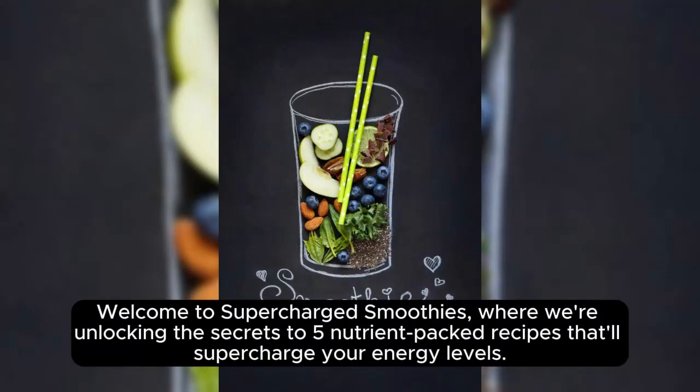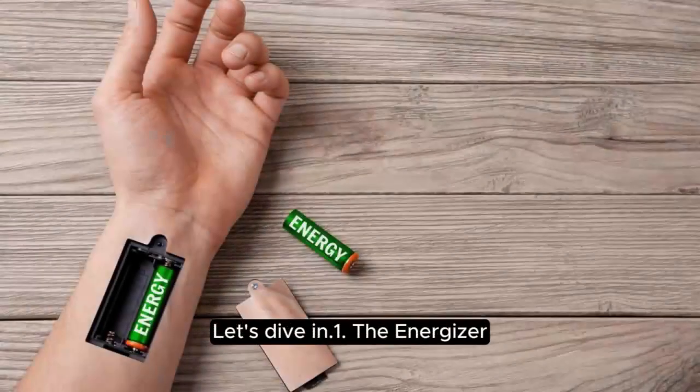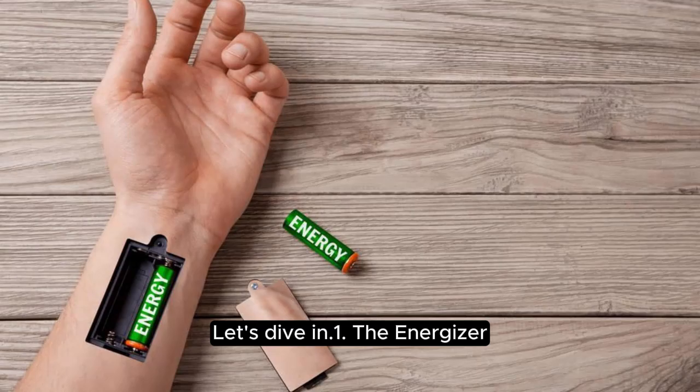Welcome to Supercharged Smoothies, where we're unlocking the secrets to 5 nutrient-packed recipes that'll supercharge your energy levels. Let's dive in. 1. The Energizer.